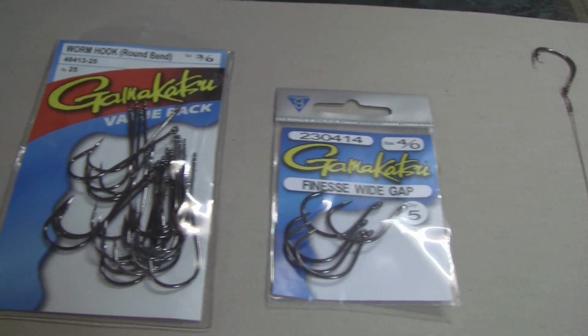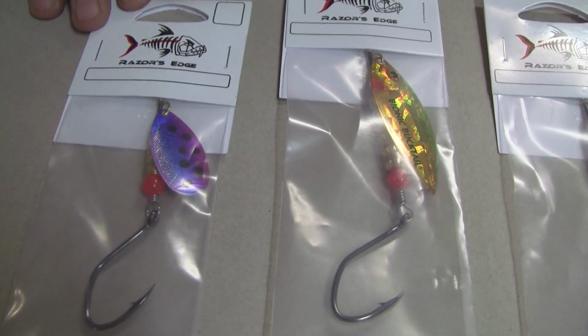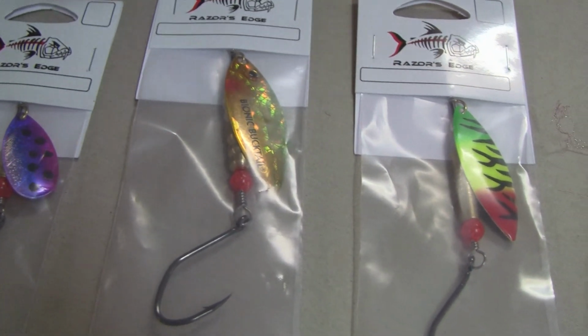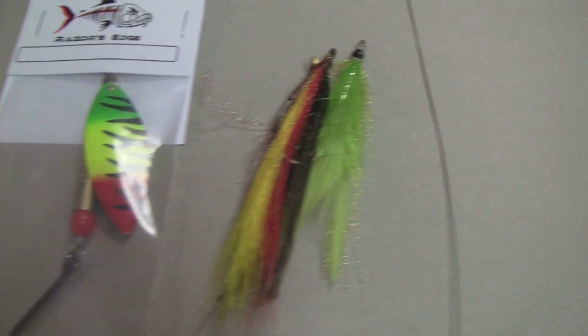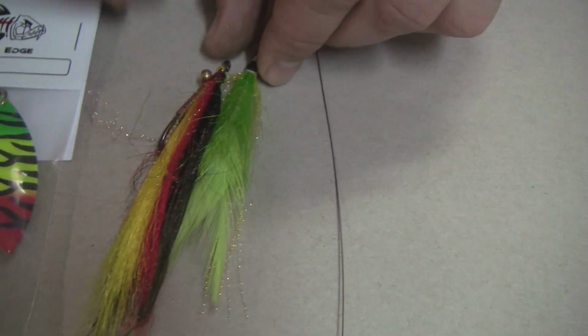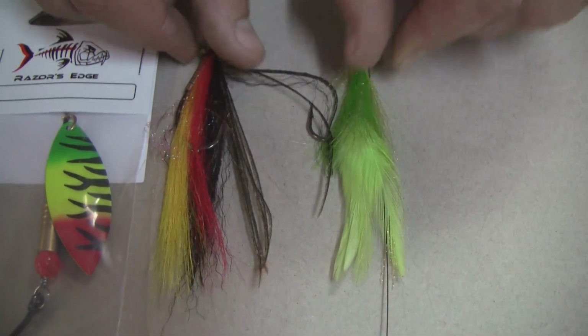Also have 3 different varieties of hooks there, and there's 3 different kinds of spinners that became very popular this year. Also got a couple of samples of the flies, if anyone's interested in fly fishing. That's the kind of fly you'll be looking at.